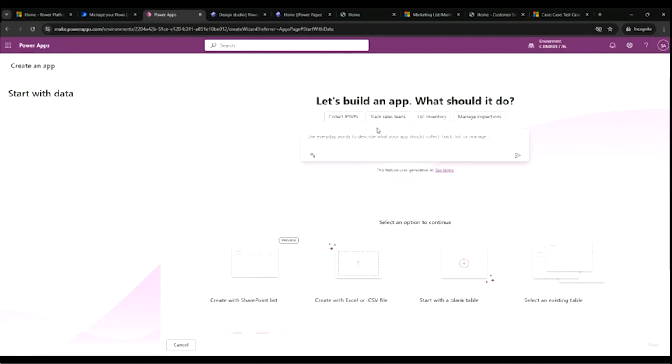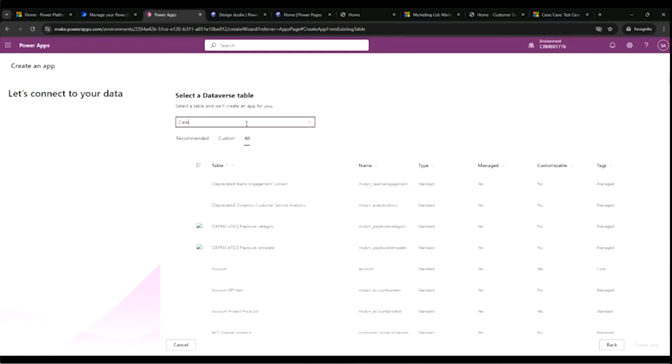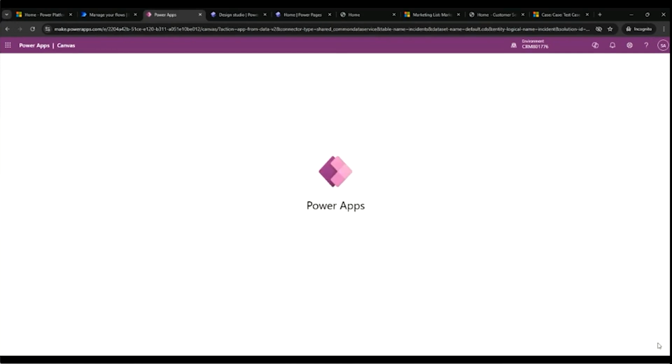Even here, it's like, what do we want here? So you can say what you want. I'm just going to select an existing table, and we're going to say All, and I'm going to search for case. I'm just going to pick Case here, and hit Create app. Once I do this, I'm going to have a fully functional app that it created for me, based on the fields it figured from the cases. It's going to show it to us here so that we can preview it, we can modify it, whatever we need to do. It just takes about 30 seconds or so, and then it will show us the app.